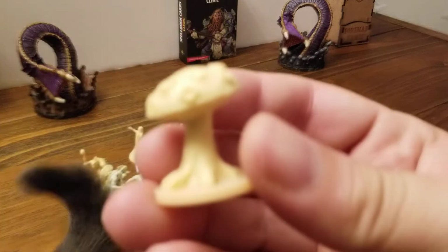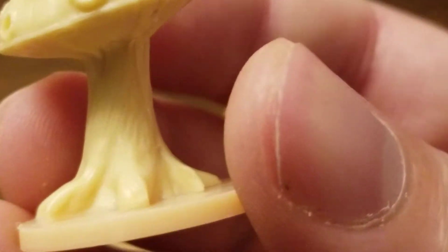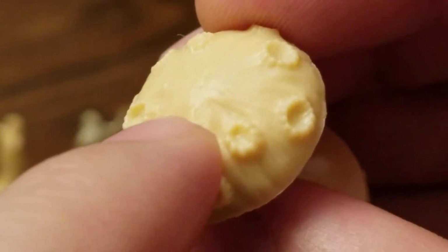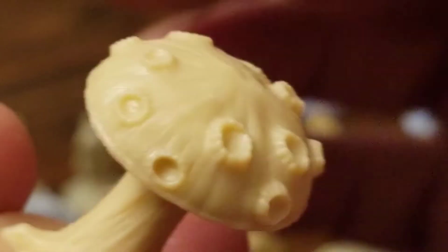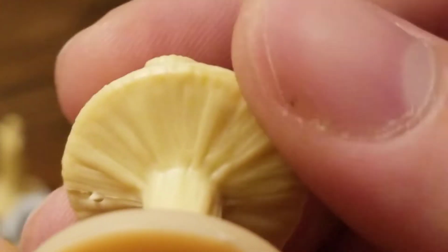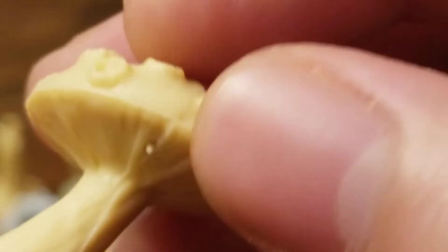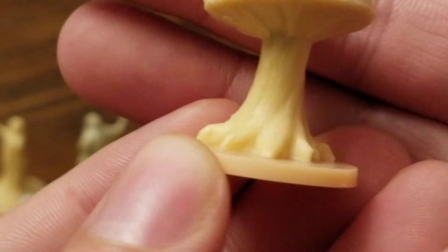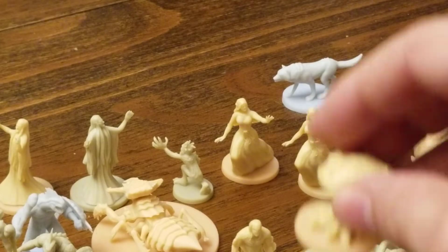Okay, another Shrieker Mushroom. We can really look in close here. I like this one too. These spore sites or whatever, they're really big and boisterous. There could be more detail here, but on the other hand, just when I'm talking you guys up, I'll have to file that. It's not a big deal. Okay, yeah, you got a nice hunk of fungi there.